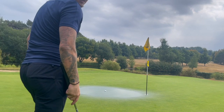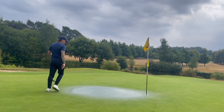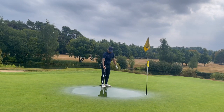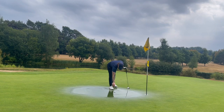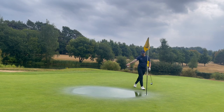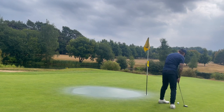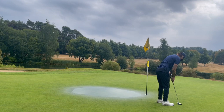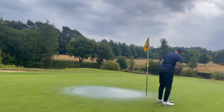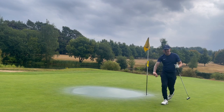We're in a puddle. Finned it again, my wedges have gone to pot. So we have a little bit of a problem here. Obviously the ball's landed in this puddle. This has never happened to me before. Obviously I can't hit that. It's just out of the question. So I'm just going to reverse it from where it was. Simply putting. Okay.